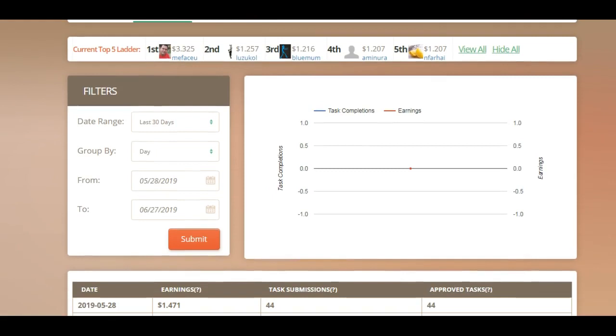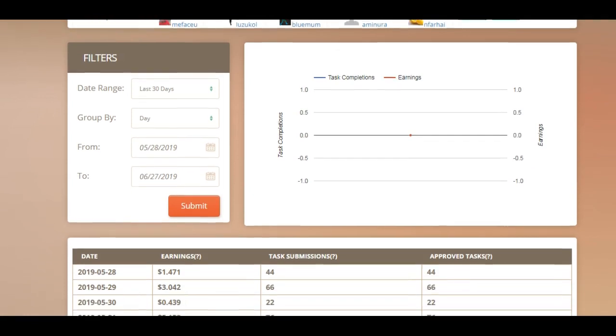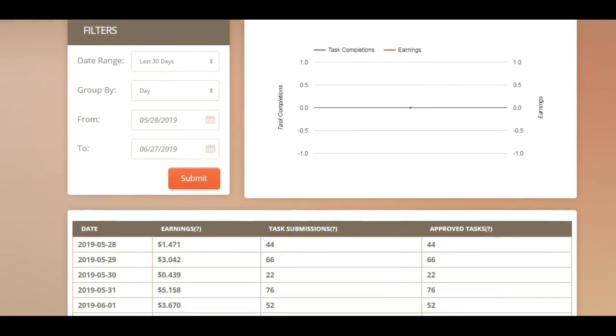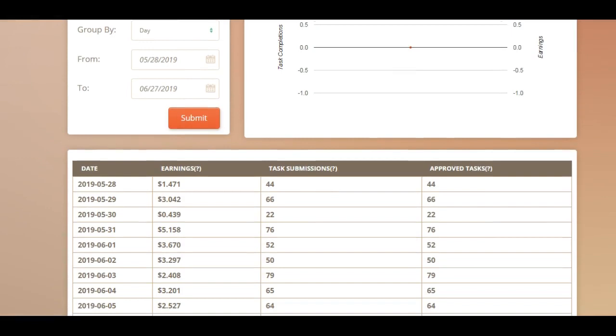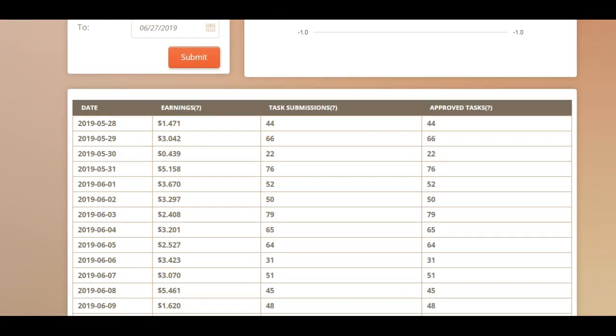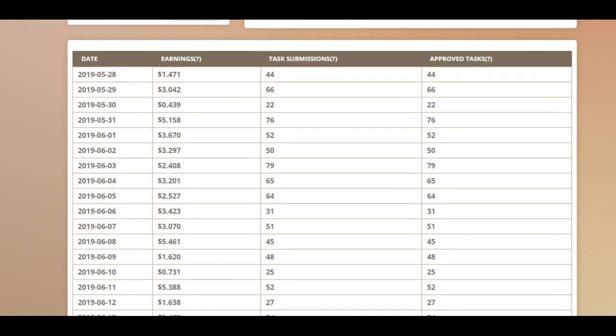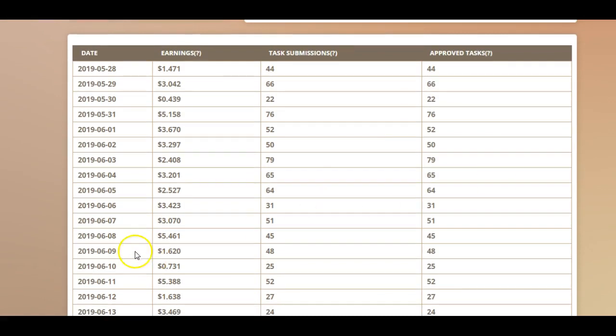So here we go, 28th of the 5th, and my earnings were just over $1. And then it went up to $3, and then it went back down again, and then it was up to $5, and then it was back down to $3. As you can see, it did go up and down a little bit at the beginning, and then it became quite reasonably stable for a little while. I decided that I was going to start aiming for about $3 per day, and as you can see, I was reaching that reasonably well. Some days I was up to $5, and some days I was down, like 73 cents, for example.